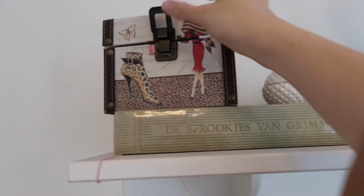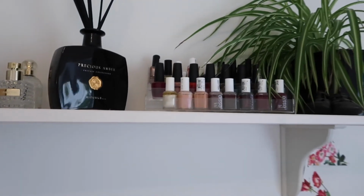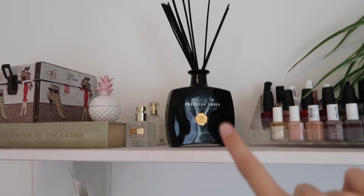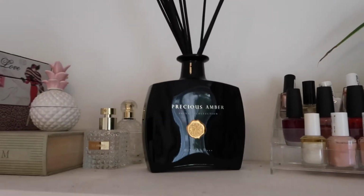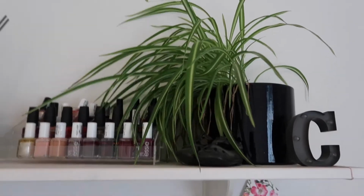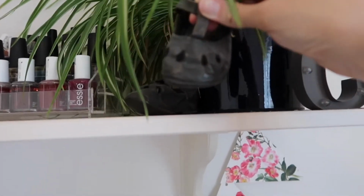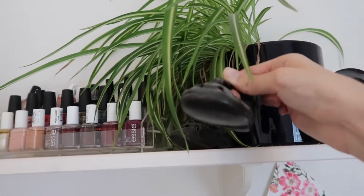It holds my sunglasses, some old perfume bottles I like, some of my nail polish, which I desperately need to go through to see if I want to keep it all. These sticks were a present from my previous job, and they're from Rituals. And then I have a plant which I grew myself from a little baby plant, and the pot it's in is actually an old pot that used to belong to my grandma. And these little shoes used to belong to someone in my family too. I just don't remember who. I think maybe my mom.